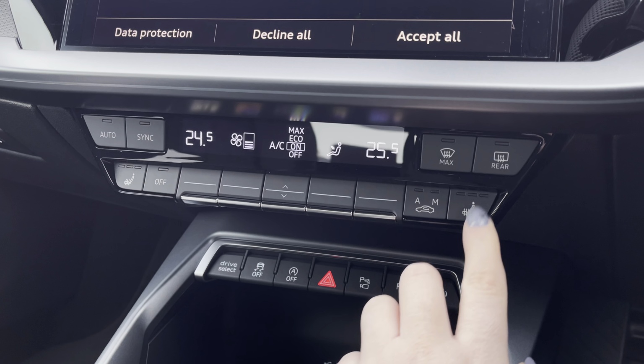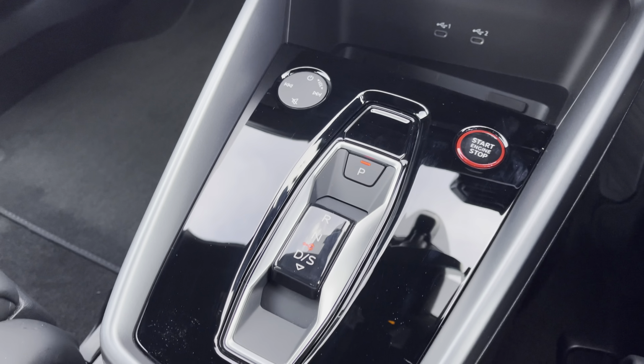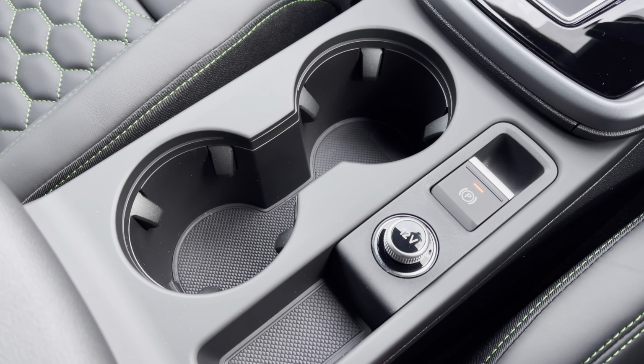Stay powered up with the 2 USB charging points and Audi phone box with wireless charging, finished off with the sleek automatic gearbox, an electric parking brake adding modern flair to the car's profile, and with a 12-volt charging point and 2 cup holders for those morning coffees.